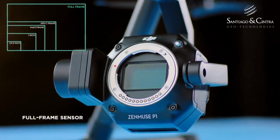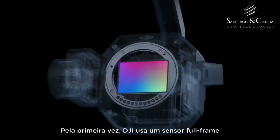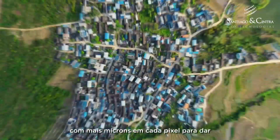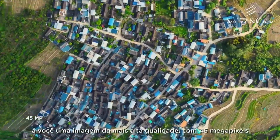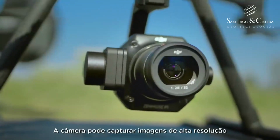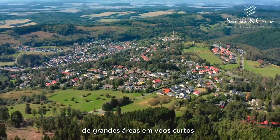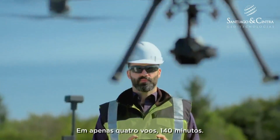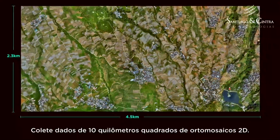For the first time, DJI uses a full-frame sensor with more microns in each pixel to give you higher image quality. At 45 megapixels and with short shooting intervals, the camera can capture high-resolution images of large areas in short flights. In just 4 flights, 140 minutes. Collect data for 10 kilometers squared of 2D orthomosaics.